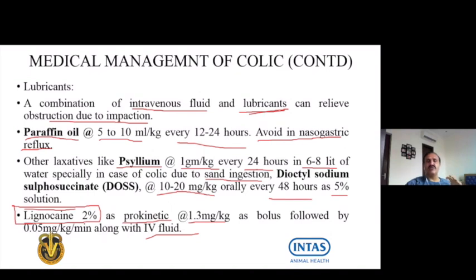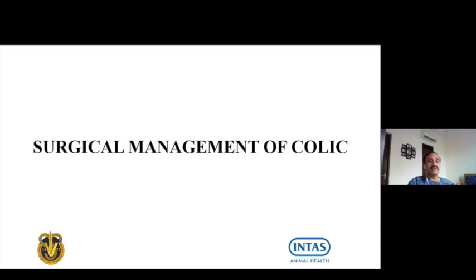I'll say 7 to 10% can have a problem where they don't respond to such treatment. Then we might have to shift to the surgical unit, and so surgical treatment needs to be done. So now I'll be discussing the surgical management of colic.